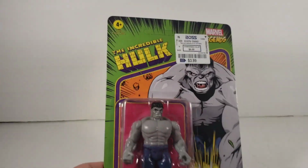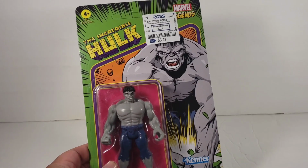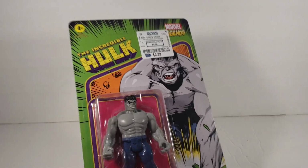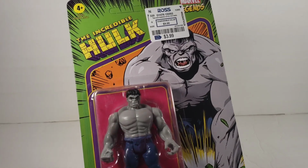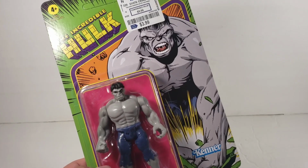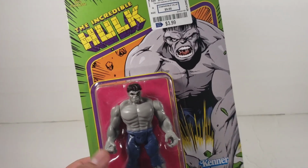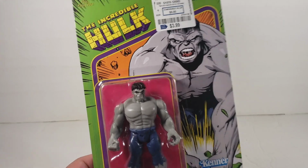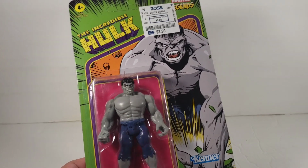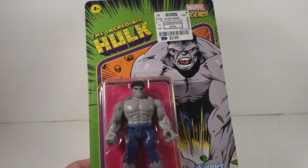And the next item that I found is the Incredible Hulk, the Kenner figure, for $3.99. This one, I bought 5 of them because I was thinking of selling them at the flea market for $10 each. The retail price at Walmart and other places like Target is always $9.99 plus tax, but for $3.99 plus tax, yeah, let me take them.